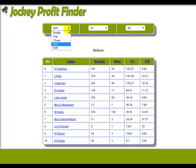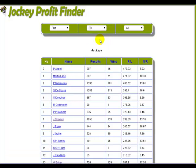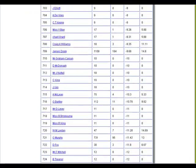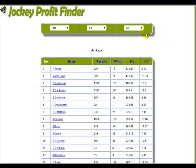So you've got the race type choices: National Hunt, Flat, AW, Chase, Flat and Hurdle. We can change the flat, and we can change the number of jockeys we see on screen at any one time. We can change that to say 50, or we could change it to all, and it has a great big long list of all possible jockeys that are in our database. We can change from all selections to 1 month results, 3 month results and 6 month results as well.